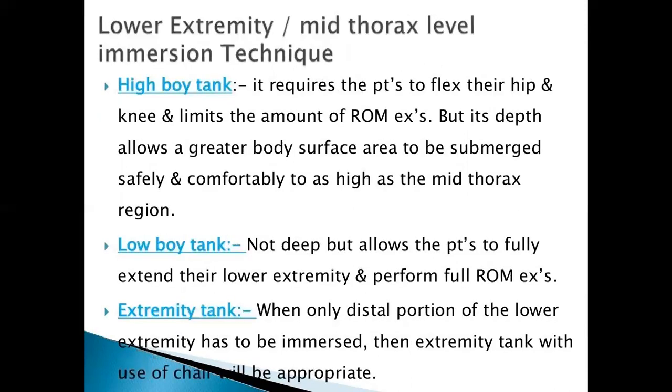Lower extremity or mid-thorax level immersion technique. In the high buoyancy tank, the patient is required to flex their hip and knees, limiting the amount of range of motion exercises. But its depth allows a greater body surface area to be submerged safely and comfortably, as high as the mid-thorax. The low buoyancy tank is not deep but allows the patient to fully extend their lower extremity and perform full range of motion exercise.